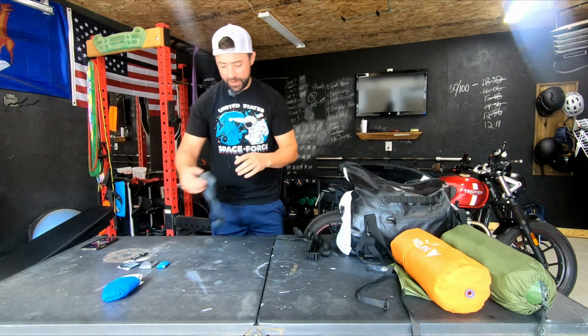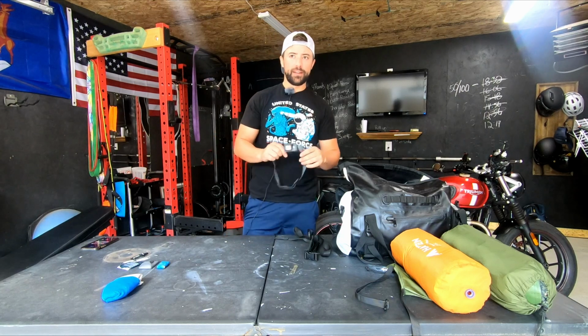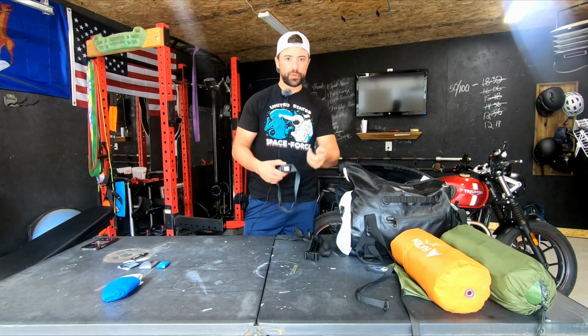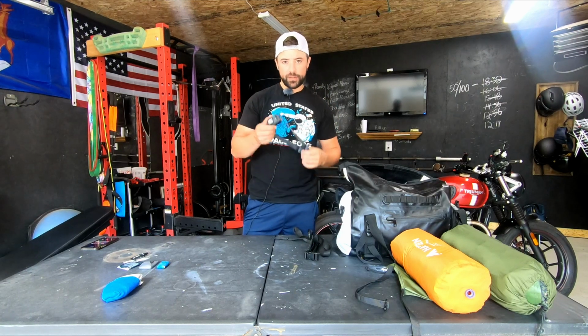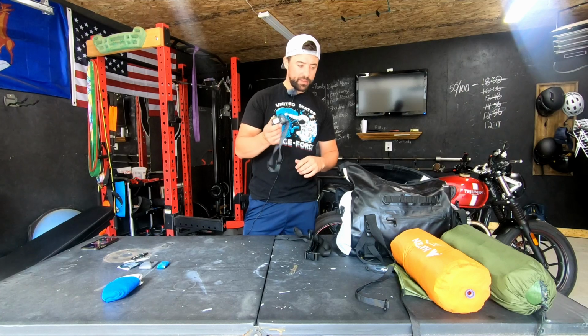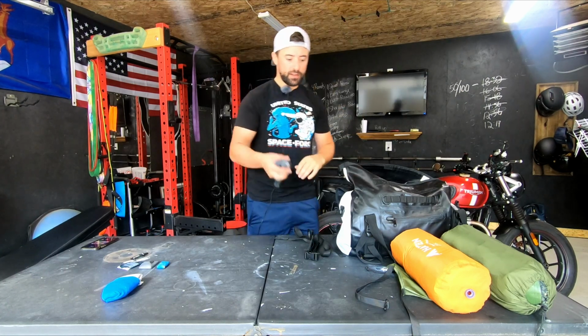Little things, I keep a Black Diamond headlamp. If you get to a campsite late at night, you don't want to set things up in the dark. You don't want to be holding your phone or holding a flashlight. Do this, or you can even read a book in your tent. So this is great, and I'll even throw it on the top line of my hammock and use it as a night light or whatever.